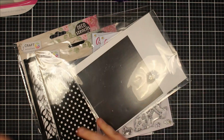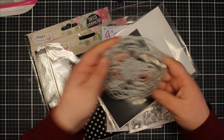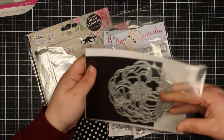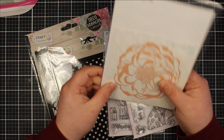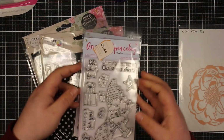You can see it's very, very large. In terms of size, it's about 4.5 inch square there. I'm going to be making a card using that just to show you, but it's a really fantastic showstopper die, absolutely beautiful. And then I just picked up a few other things.